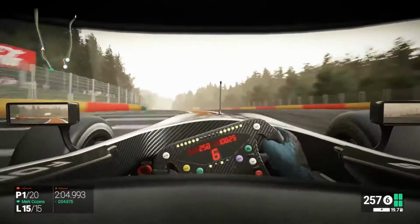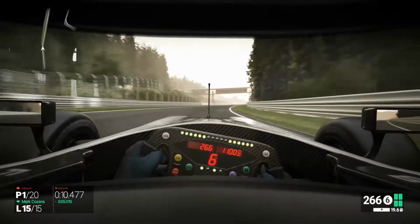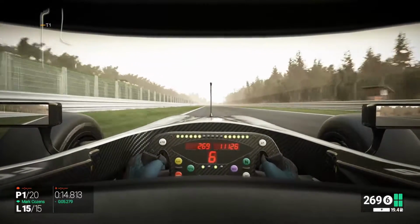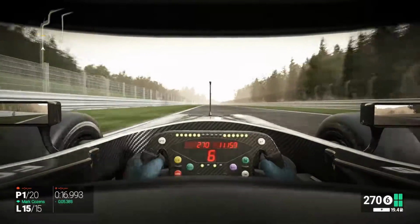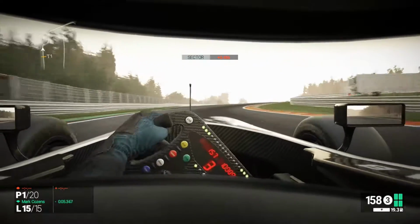Lap 15 out of 15 coming through Eau Rouge, out on Kemmel Straight here. We still have a nice 5-second gap down to Mark Cousins here, and it's all going to be about just nursing the car home here, not making any stupid mistakes on the final lap. That would just be a complete heartbreaker.